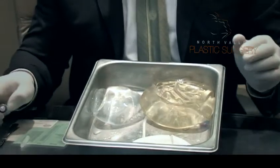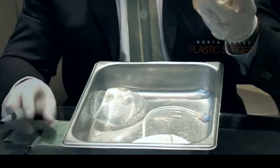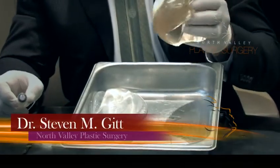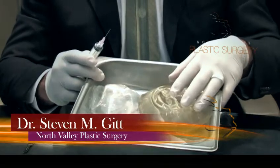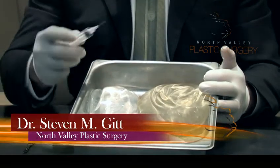We're going to move on to the second generation, or the generation 2 silicone gel breast implant. Recall that I said a few minutes ago that this particular implant has a much more liquidy form of silicone gel. And when this implant leaks or ruptures for whatever reason, this silicone gel tends to leak into the implant pocket and may make its way into the soft tissues around the breast in some cases.